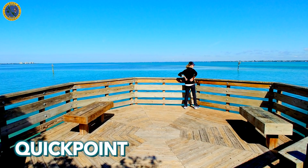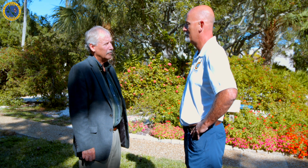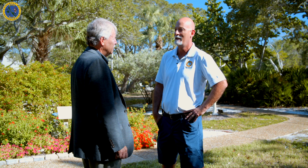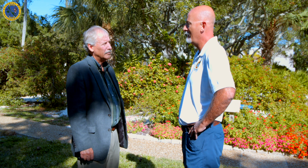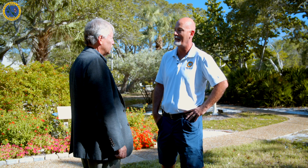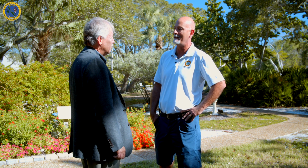And Sarasota Bay Estuary does a lot for us in that park where it comes to taking out the invasive species of plants, like Australian pines and Brazilian peppers. They do cleanups. They put all the signs in there. They're actually in the process of putting new educational signs in to let the public know about the different things that are going on and living in that habitat.